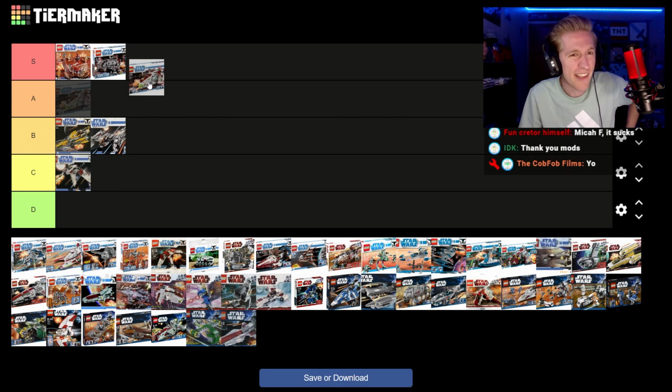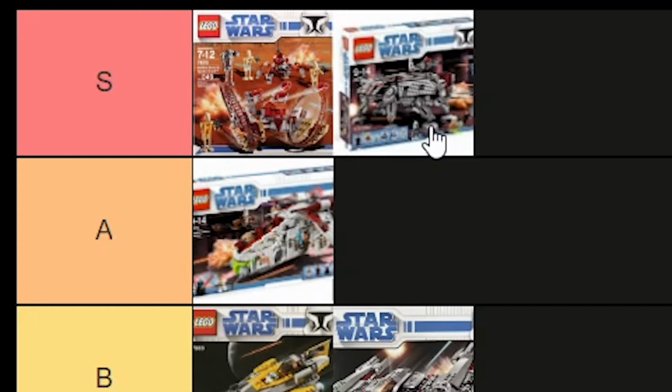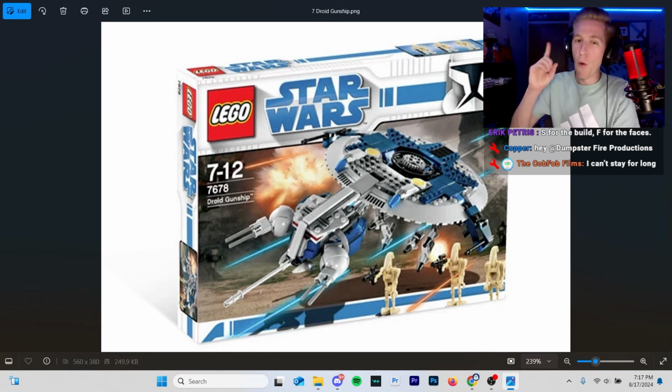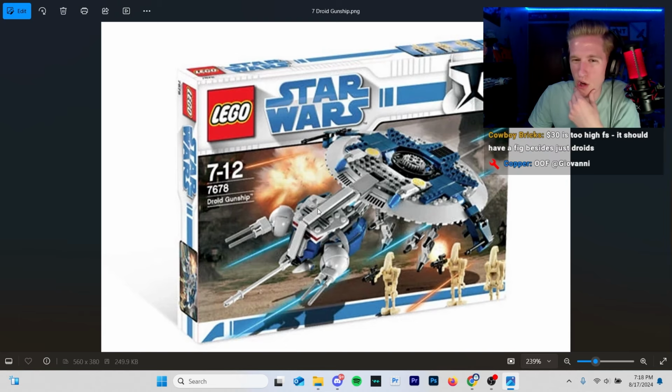I want to make S tier seem a little more special than it seems right now. I'm gonna put this in A tier just because I don't think the build quite holds up as well as, say, the ATTE. The Droid Gunship comes with 3 battle droids and retailed for $30. Even nowadays, this would be kind of pushing it a little bit with the price. I feel like at the time, $30 for this was a bit high. I don't see any world where this isn't overpriced for 2008 because that's when this came out. I feel like the build is okay for the time, but it definitely doesn't stand the test of time.